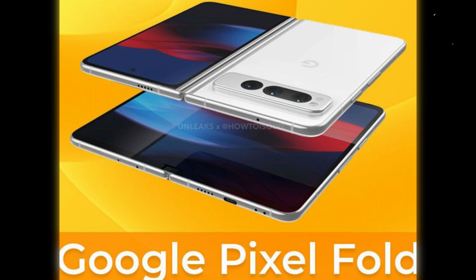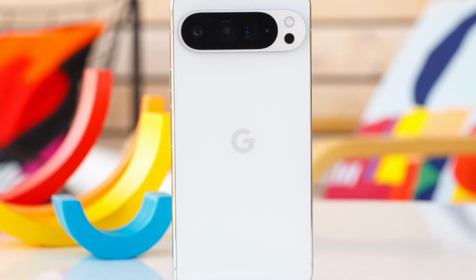Overall, the leaks surrounding the Pixel 10 series paint a picture of a smartphone lineup that is both familiar and improved. While the design changes may be subtle, the potential inclusion of a triple camera setup in the standard model, along with a possible periscope zoom lens, suggests that Google is making meaningful advancements in its smartphone technology. As the official launch approaches, more details about the Pixel 10 series are expected to emerge, giving a clearer picture of what Google has in store for its next-generation smartphones.